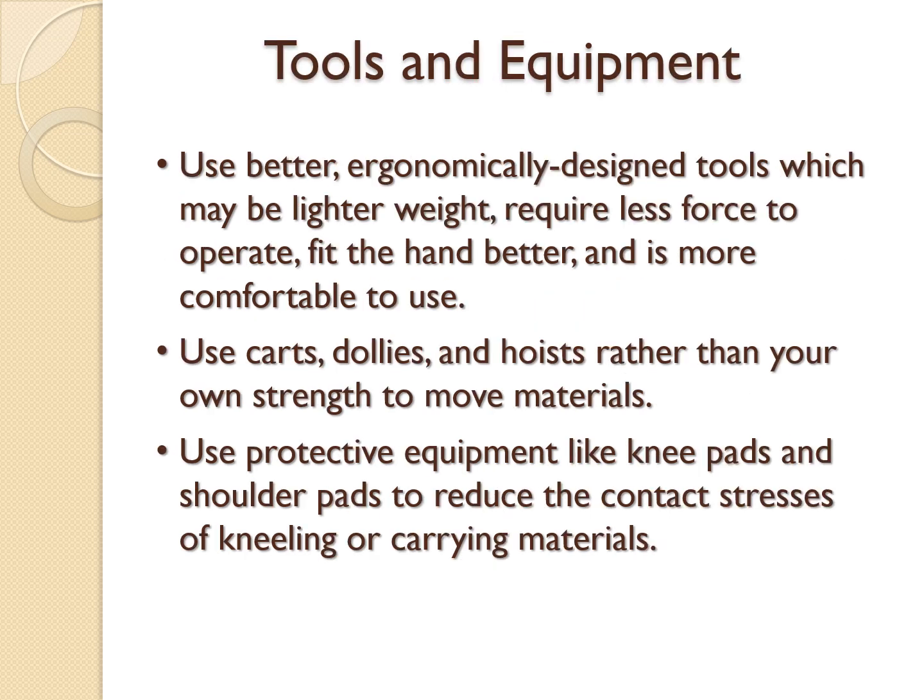Tools and equipment. Use better ergonomically designed tools which may be lighter weight, require less force to operate, fit the hand better, and are more comfortable to use. Use carts, dollies, and hoists rather than your own strength to move materials. Use protective equipment like knee pads and shoulder pads to reduce the contact stresses of kneeling or carrying materials.